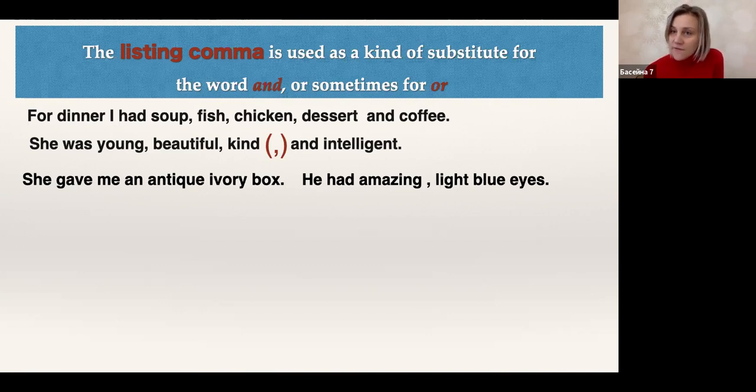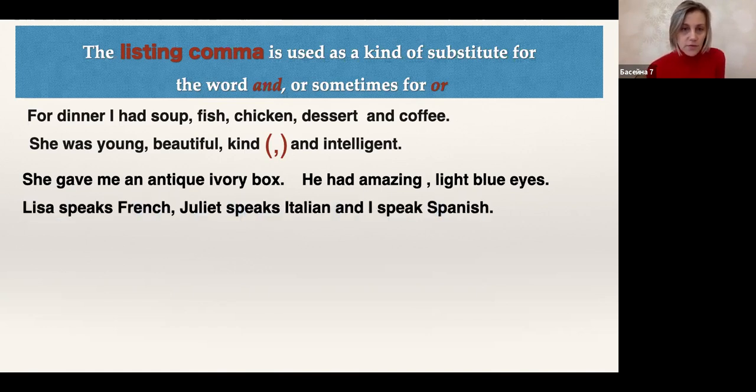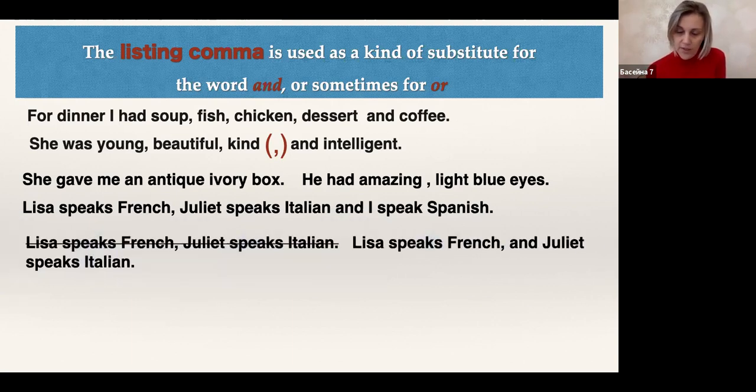I said that lists can be different, and it can even be a list of more than 3 independent clauses. So here, Lisa speaks French, Juliet speaks Italian, and I speak Spanish. Again, we have 3 sentences, because in the case of 2, we wouldn't have a comma anyway. To put a comma when we have only 2 independent sentences, we need an "and" conjunction, or we need to remove the comma and conjunction and put a semicolon. So a comma alone is not strong enough to separate 2 independent sentences. And here again, 3 independent sentences, and before the last one and no comma.